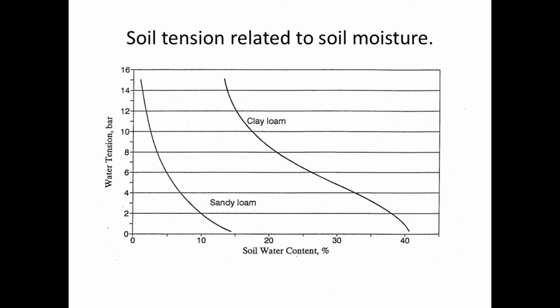Your soil tension, or your soil matrix forces, is related to your soil water. These are called soil water characteristic curves, and you can get them, but you see they're different for a sandy loam versus a clay loam. So at different soil water tensions, in bar, you have differing amounts of soil water available in your profile, and it's texture dependent.